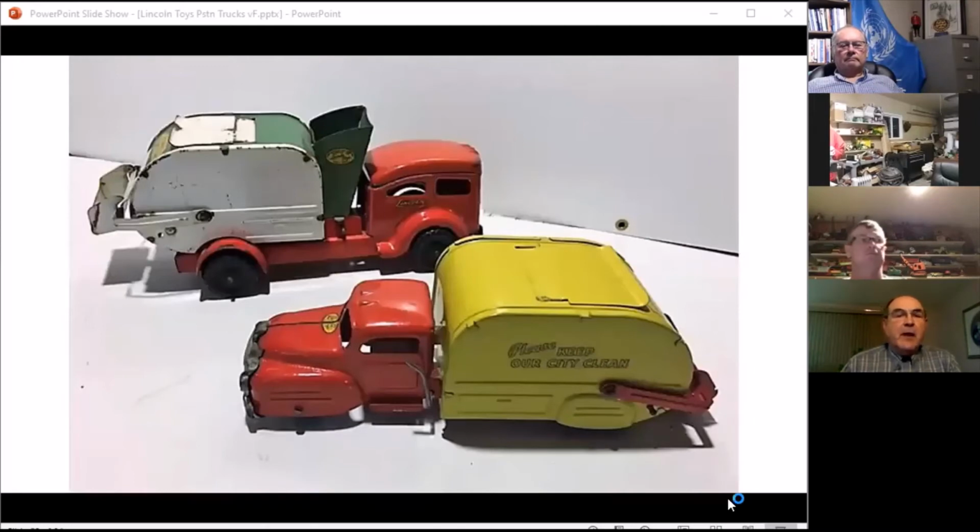These are garbage trucks, two different versions, of course. The truck in the lower bottom will be a Lincoln conventional cab truck with a garbage bin on it, and the truck in the back obviously is an Elwood sleeper design with a different style garbage box on it. Bruce? Just like to mention that the red truck on the bottom of the screen is a medium size. I don't know if they ever did a conventional garbage truck in the big size. I've never seen one if they did.